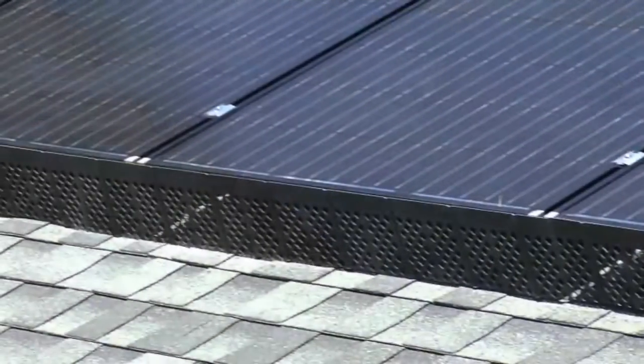Residential solar is based on really a promise that has three aspects to it. And one is productivity, the second is longevity, and the third is safety. And we believe that with SolaTrim, we're providing a solution to ensure that that solar promise is maintained. Protecting your investment for the life of your system.